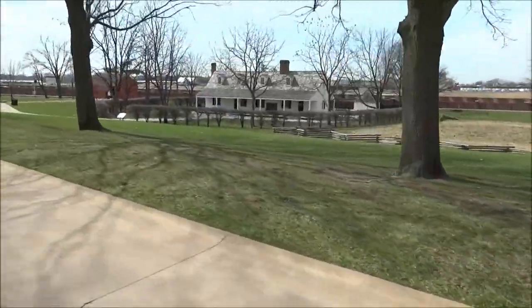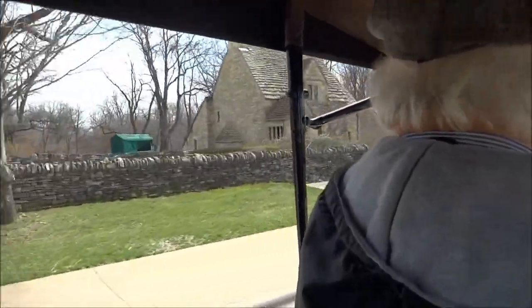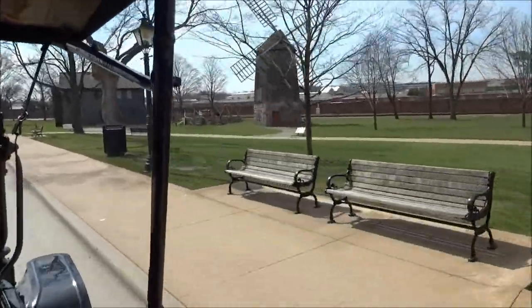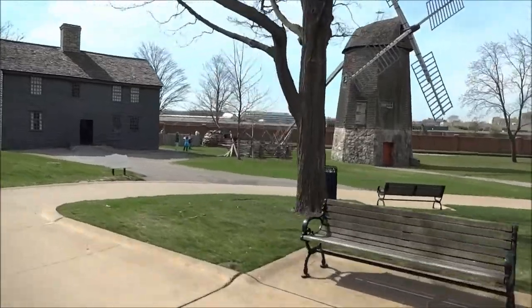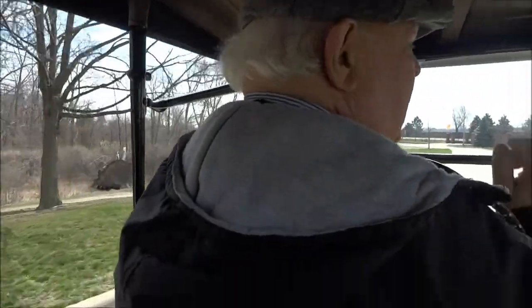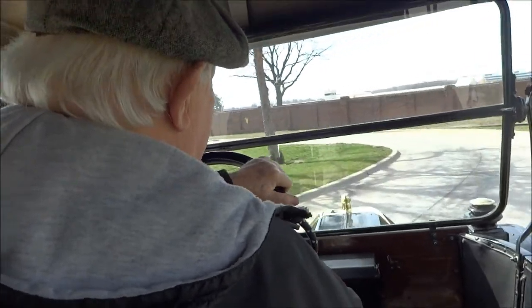So you're riding in a pretty luxurious automobile. How much did they cost back in the day again? It was like $500, which is maybe $13,000 today. But you have to remember that these were the first automobiles to be made on Henry Ford's assembly line.